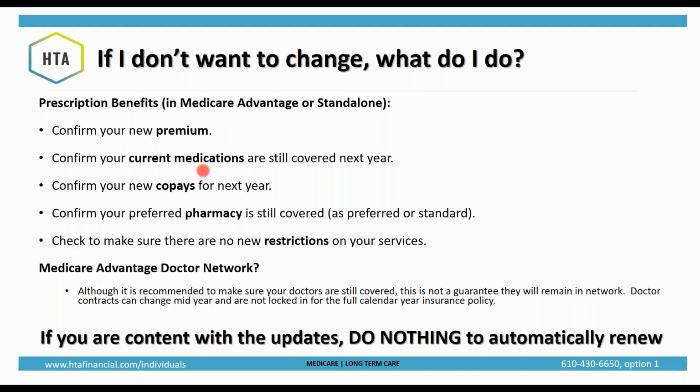They have a formulary list, which is a fancy way of saying what medications do they cover. And that formulary list can change each and every year. So just double checking the meds to make sure they're still covered, double checking the tiers that the meds are listed in, because the tiers determine what copays you're going to be paying. So sometimes your med might be in a tier 1 with a $0 copay, and the following year it could be in a tier 3 for a $47 copay.